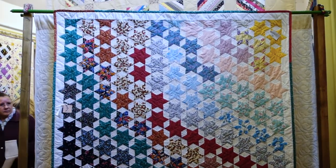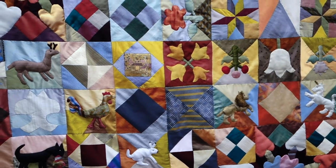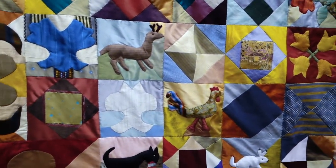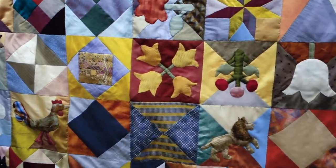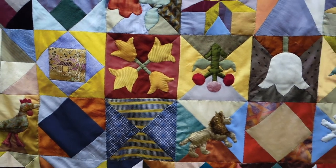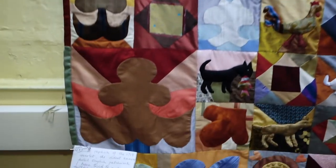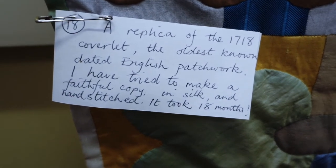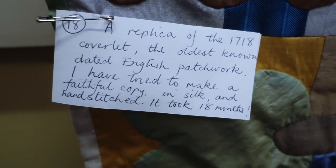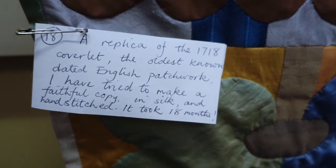Oh wow, that's lovely. And then this is a replica of the 1718 coverlet, which if you saw my blog from the Festival of Quilts, you will have seen all of the replicas that were made of that. And this one says, a replica of the 1718 coverlet, the oldest known dated English patchwork. I have tried to make a faithful copy in silk and hand-stitched. It took 18 months. Wow.